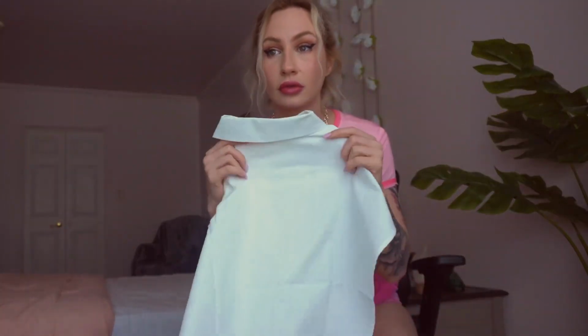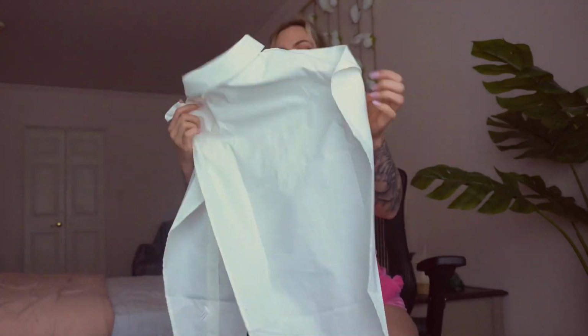The lighting is going to be crazy in this video. Look at this. It's just a collar. It's literally a collar. Why? I don't know why I try to understand that.